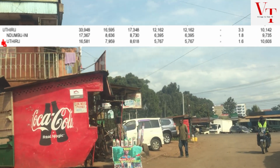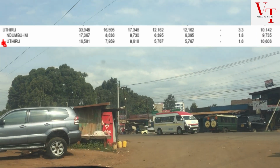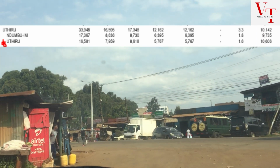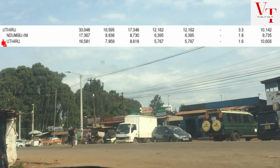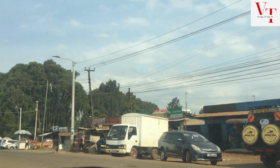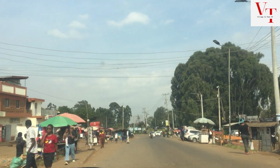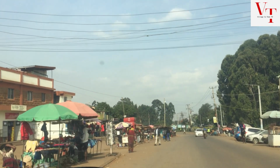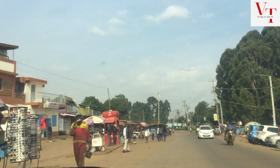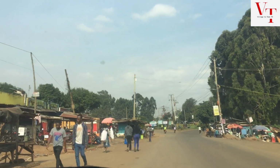And of course, in terms of the population density, the small town has 10,606 people living in a square kilometer. Remember, a square kilometer is about 250 acres of land, so you can do your maths. And of course, the town is not that big. In fact, it sits on an area of about 1.8 kilometers squared.